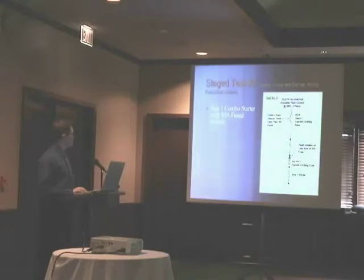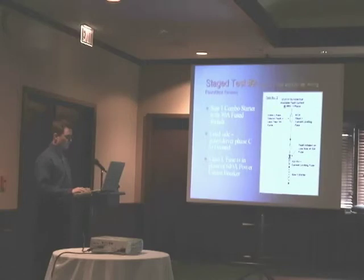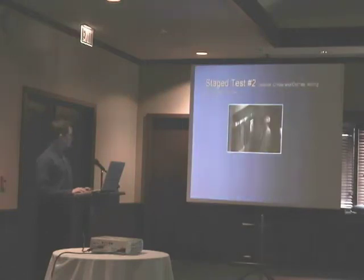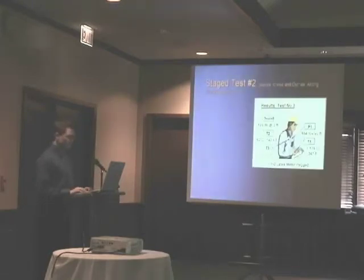Now in the stage 2 test, we changed it. We kept the size 1 combo starter with a 30 amp fuse switch, still load side screwdriver phase C to ground, but now we have a class L fuse in place of a 640 amp power circuit breaker. As you can see, the damage is very much less than before. The blast covers the man's arm and chest, but not even close to the explosion we saw in the first test. It is greatly reduced because the fault is cleared in less than a fourth of a cycle compared to 6 cycles.